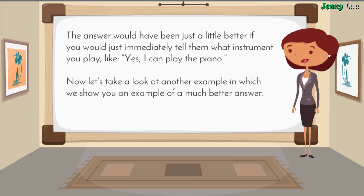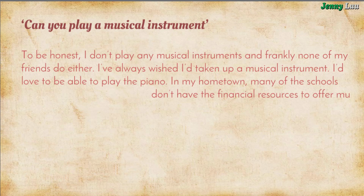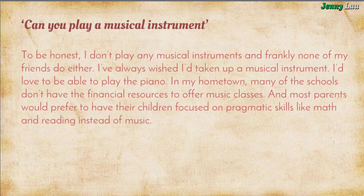Now let's take a look at another example in which we show you a much better answer. Here it is. To be honest, I don't play any musical instruments and frankly none of my friends do either. I've always wished I'd taken up a musical instrument. I'd love to be able to play the piano. In my hometown, many of the schools don't have the financial resources to offer music classes. And most parents would prefer to have their children focused on pragmatic skills like math and reading, instead of music.